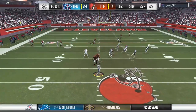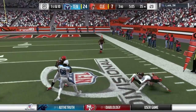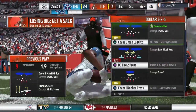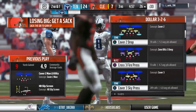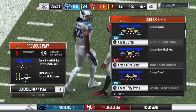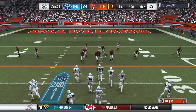First down, Mariota. They set up the screen for Henry. And he'll be a little shy of the 25 here at the 26-yard line. A good first down call as the screen play gets him 9. For a second there, I thought that might break big. Screen pass. Looked like it was coming together. Looked like there was an opening. Still, ended up with a solid game.